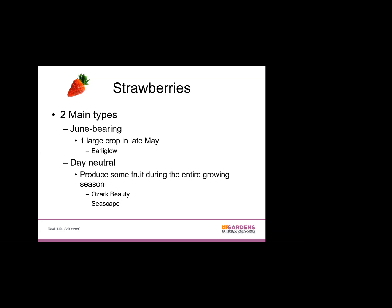And then the other main type of strawberries we're going to talk about today are day neutral. These are not sensitive to day length, and so they will produce a little bit of strawberries all across the growing season. Two nice varieties of day neutral strawberries are Ozark Beauty and Seascape. These are great if you just want a few fresh berries extended across the season. If you're wanting to do more canning, or you want to freeze a large amount of strawberries, then June bearing is what you want to look into.